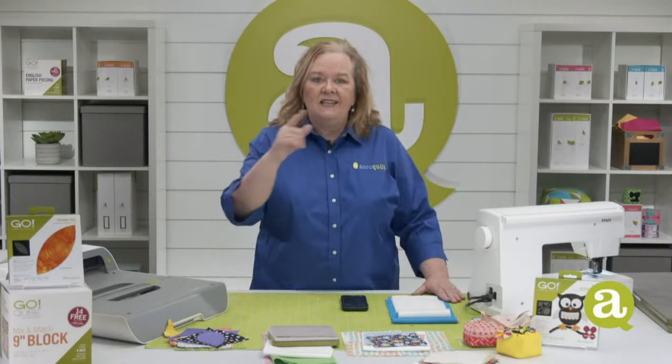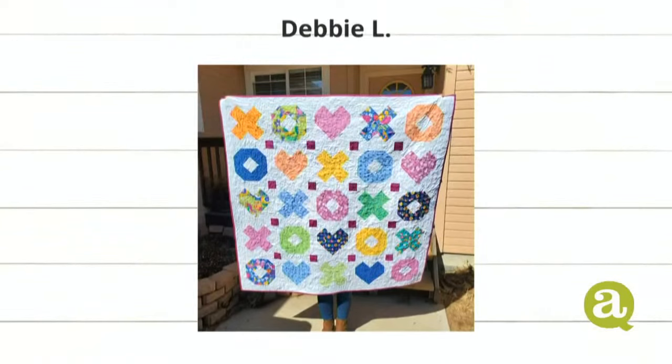All right, so this is so cute. We were all talking about how fun this is. Doesn't it look just like spring? Oh, it's so bright. This is Debbie L. She made X's and O's. It's a free pattern at AccuQuilt.com. She used her cube to make it. I just think it's so cute, and I love the little red cornerstones. It kind of breaks the whole thing up. Good job, Debbie.